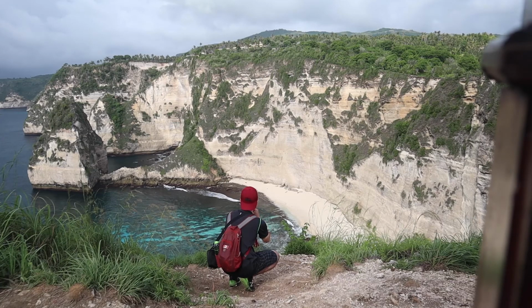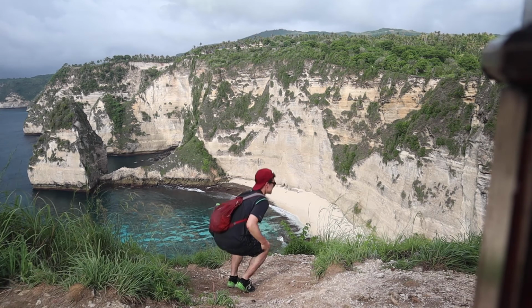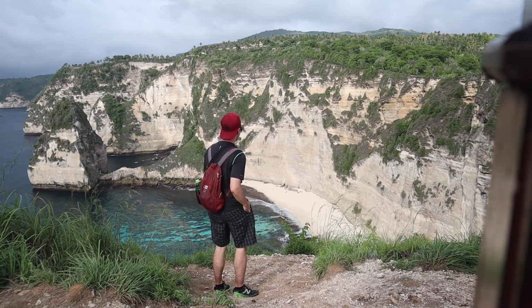It's about 8 a.m. right now, and they told us that the tours show up at around 10, so if we can try and see as much as we can before the crowds of people show up, that would be ideal. All right, so we're at this nice viewpoint above Diamond Beach, but we're gonna have some breakfast here. So Dad, what are we having for breakfast?